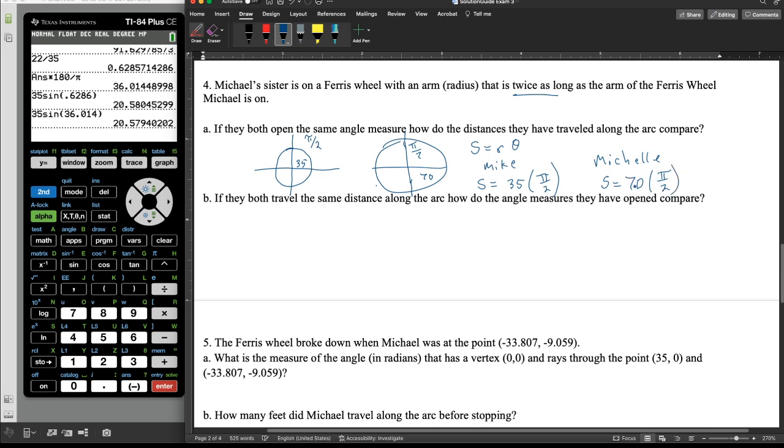So it's like multiplying. You could think of this as 2 times 35, right? 70, how did we get that? Well, that's 2 times Michael's. So these numbers are going to be the same here: 35 times pi over 2 is the same. Michelle's is going to be twice as much, doubled, 2 times. And that's the reason, because of the formula. We're just taking the radius times how far they've gone out. And again, it doesn't matter what angle you choose, you'll see that that's always the same thing, right?